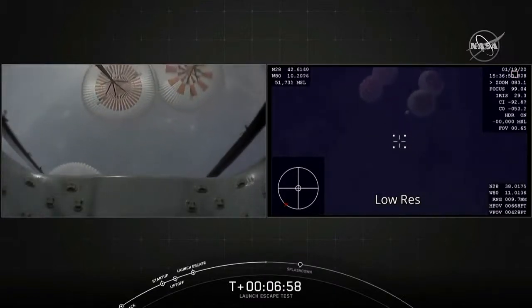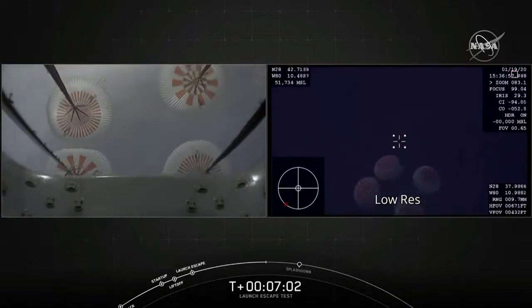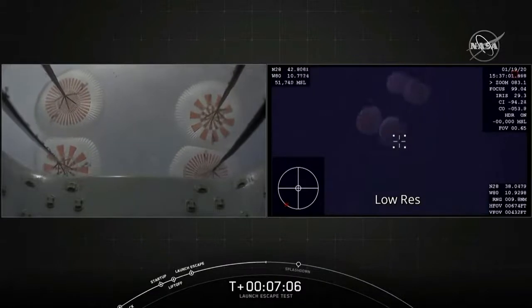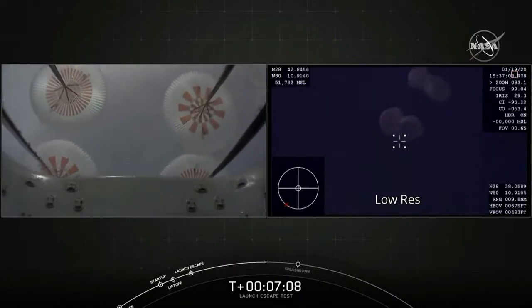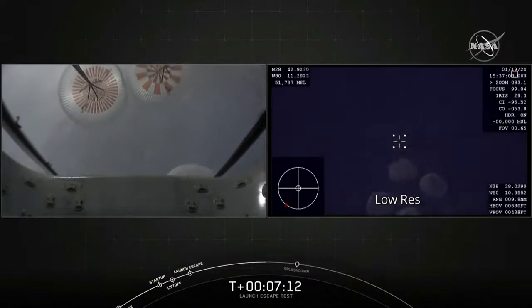Right. Now, the parachutes are located behind a door at the bottom of the capsule. It's below the crew hatch. So Dragon commands the door to release, and as you saw in the video, the drogue parachutes pull the door away, and that pulls the 4 main parachutes out.